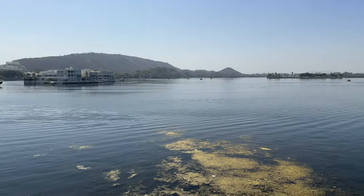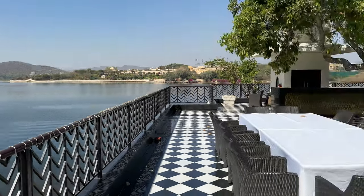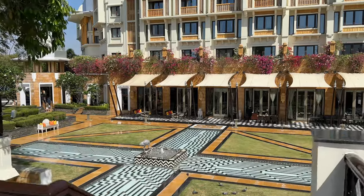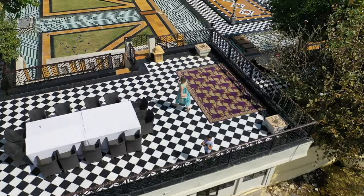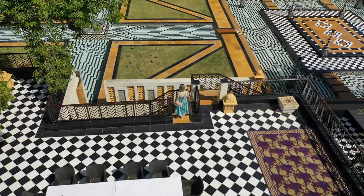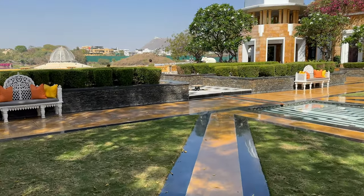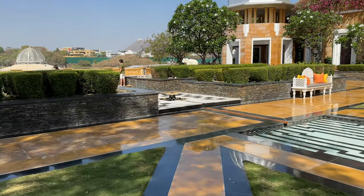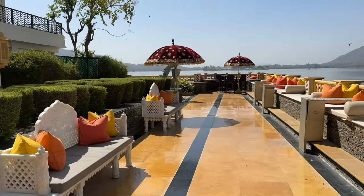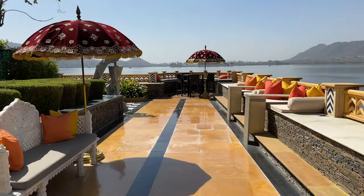Just on top of the terrace, look at the view here. This is the highest point of the property. And I'm going to take you now to another special point. Look how beautiful this looks. Another umbrellas.